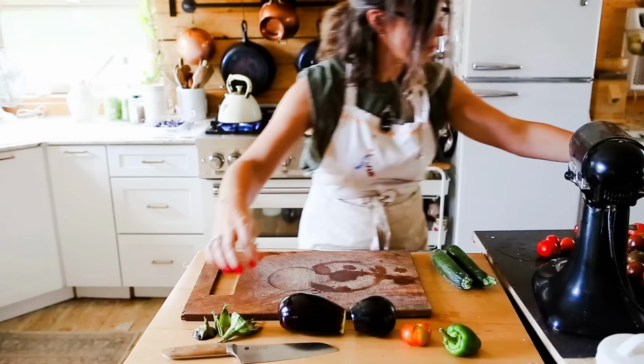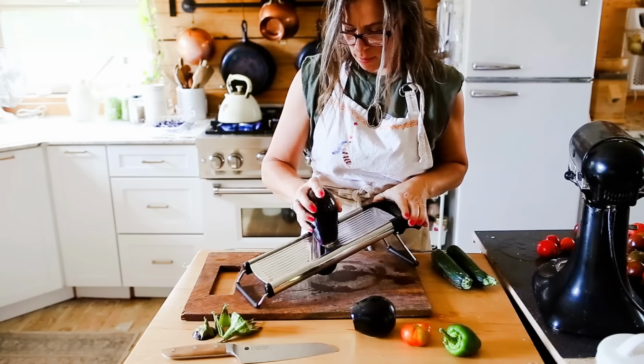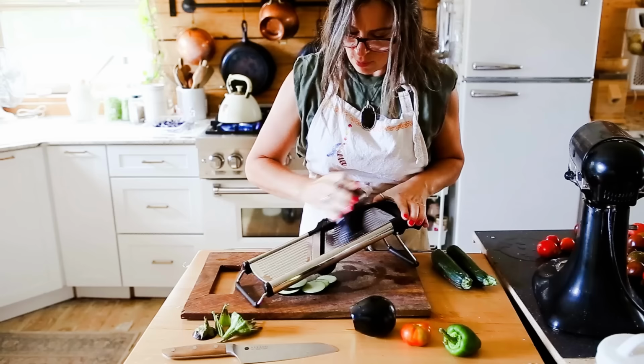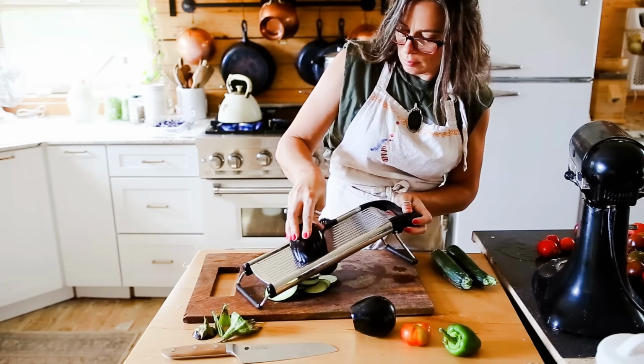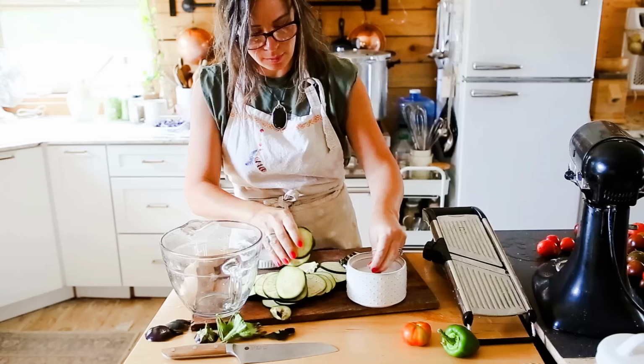I am using my husband's mandolin to make this. I love this mandolin. I bought it for my husband for Christmas, I think. And I've only recently started using it, and I don't think I'll ever go back. I love how you can adjust the thickness of the things that you slice. This has been so handy this whole harvest season. We've been using it for pickles and tomatoes and all kinds of things.